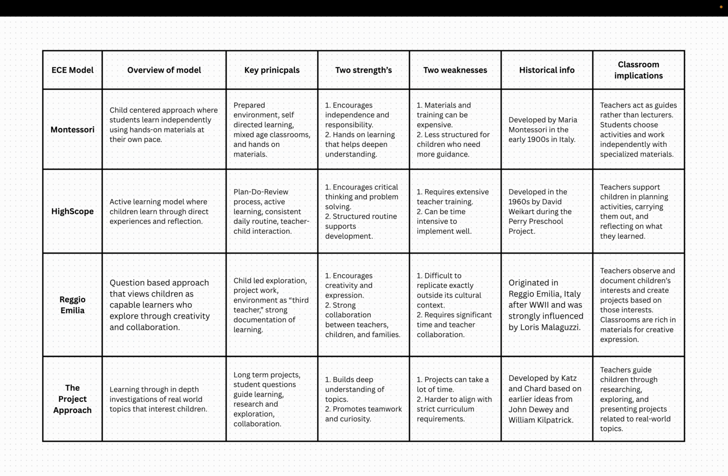One strength of this model is that it encourages creativity and self-expression. It also helps build relationships between the teachers, students, and families. One challenge is that it can be difficult to fully recreate the Reggio Emilia approach outside of the place where it originally started in Italy. It also requires a lot of time and teamwork from teachers.